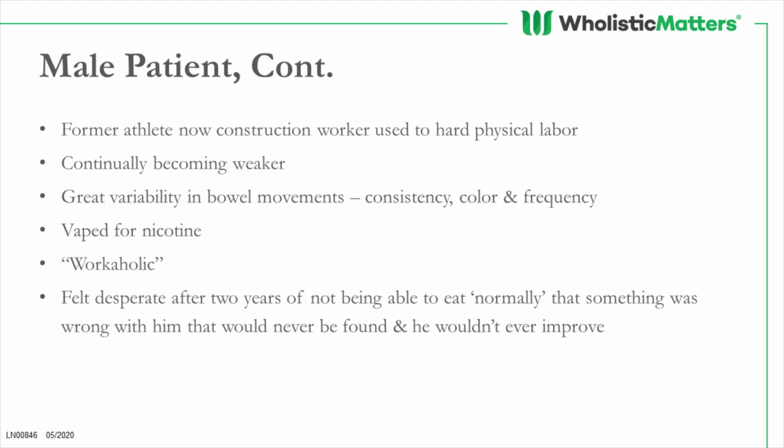He also had great variability in his bowel movements with respect to consistency, color, and frequency. He vaped for nicotine. He was a self-described workaholic. So for him, he was really never in that rest and digest state that Dr. Mary referred to earlier. So stress was really impacting his digestive capability.